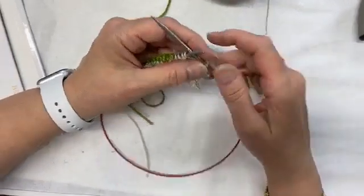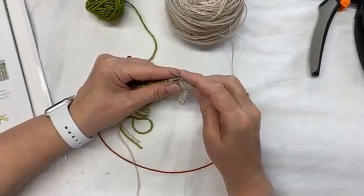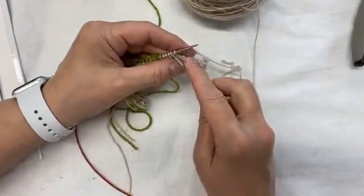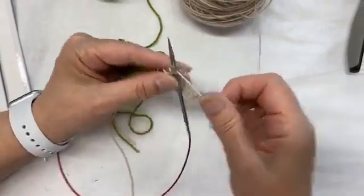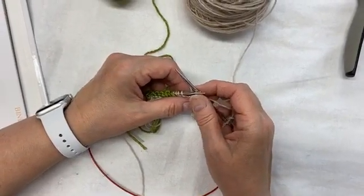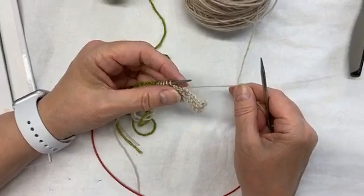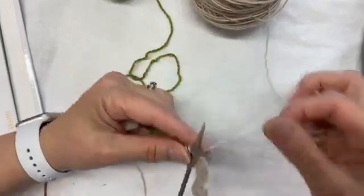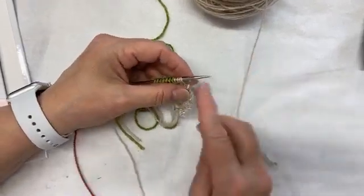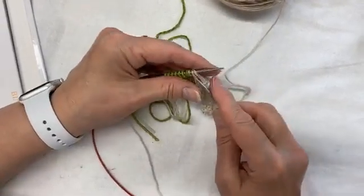Okay. Now, another bind off is, keeping 2 here, you will knit 2 together. What's this one called? I'm not sure the name. I think it's a stretchy bind off. Slip it back, knit 2 together, slip it back, I've never done that one. Knit 2 together. And you will keep doing that all the way across.